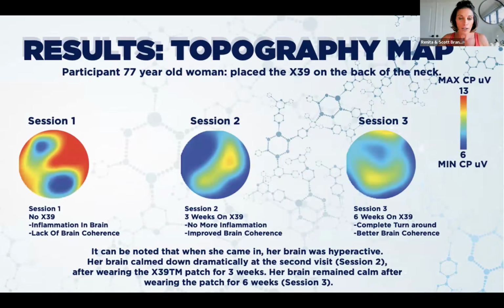This is a brain topography map. I think the biggest problem in our country right now is brain health. Maybe you agree, maybe you disagree, but this is a woman's brain, and she was not doing well. It measures all the areas to see how the brain coherence is doing with this particular topography screening. And look at the woman's brain, full of red, full of inflammation. I always say the more red, the quicker you're dead, right? And so they put an X39 patch on this woman. Look what happened in 3 weeks of her wearing this patch for 12 hours a day. All of that red is gone.